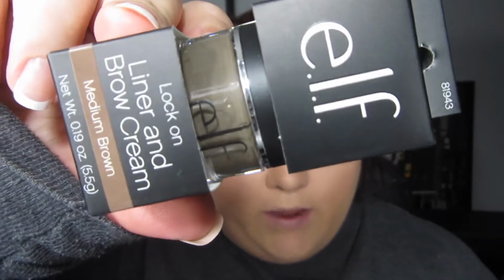For brows, I've actually got a few options for you. e.l.f. just recently started carrying this. This is the e.l.f. Lock On Liner and Brow Cream. This is in the shade Medium Brown.